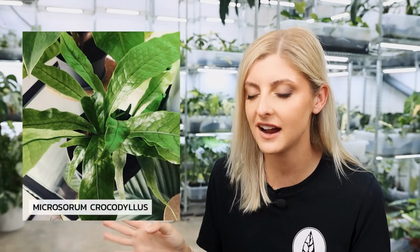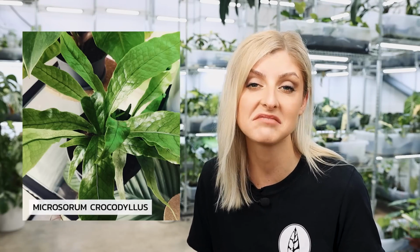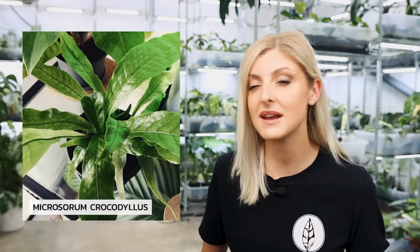This next one, not enough people have this plant and I would love it if you guys could tell me why. The next plant on my list today is the crocodile fern. And I've had one, I might have killed it, I think I spider-mited it to high heaven. You can do that with a fern in high humidity, it turns out. You can, I did. But it was an amazing plant.